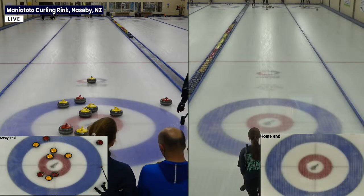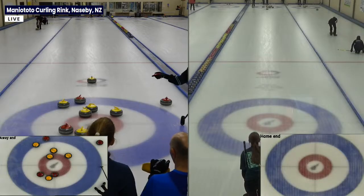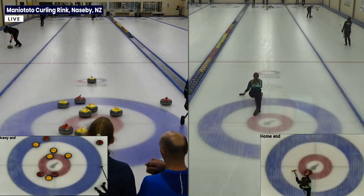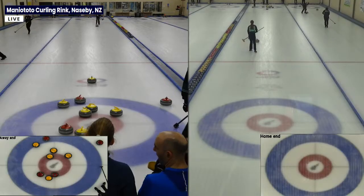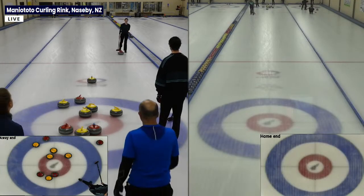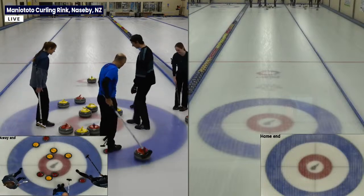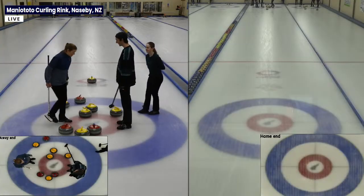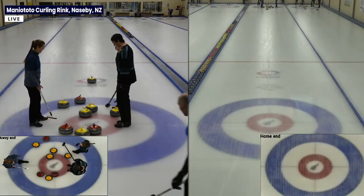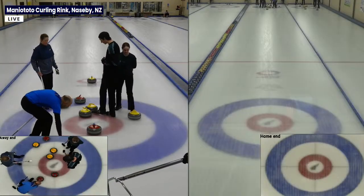Nathan's placed his broom very wide, so it's a likely draw in. Just whether they can draw onto the side of the yellow stone. Oh, it still seems to be very wide and staying there. Oh, it's trying to get their red stone across. Difficult. They're calling for a measure between the. This will be for the shot and only for this end.